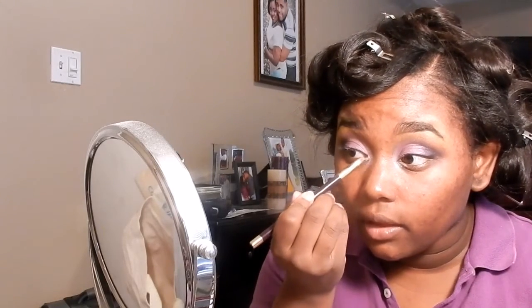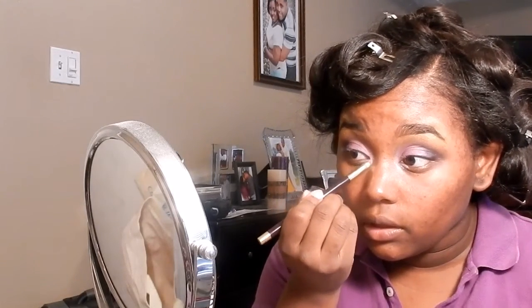which is a shimmery lavender, and place that in the inner tear duct just to add a bit of spotlight right there. I think that's so beautiful when you have a shimmery color right there. I'm blending it a little to the lower lash line, even though I may have to retouch it after foundation. Okay.